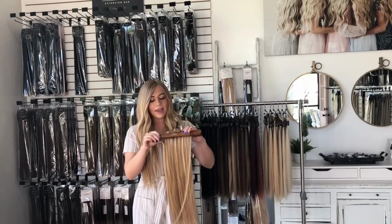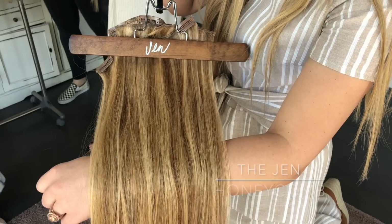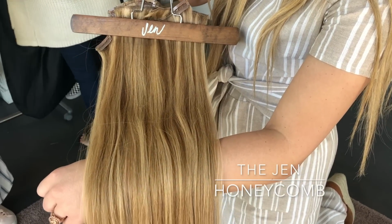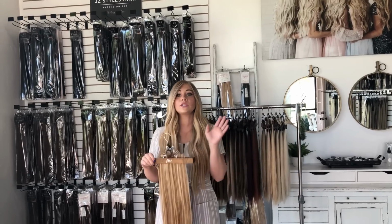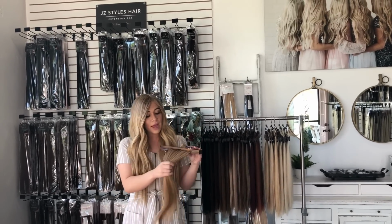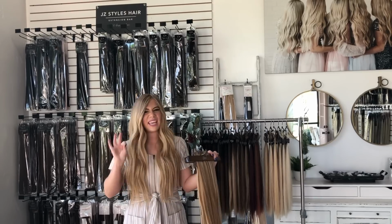Okay, this is the Jen. I actually have this shade in my hair right now, and I love it. It is a really pretty lowlighted blonde, but it has a hint of strawberry in it, which I love because it can match really well with golden blondes as well as strawberry blondes. I've seen it match natural redheads really well. And as you can see, I have it in here, and it adds just a hint of warmth.